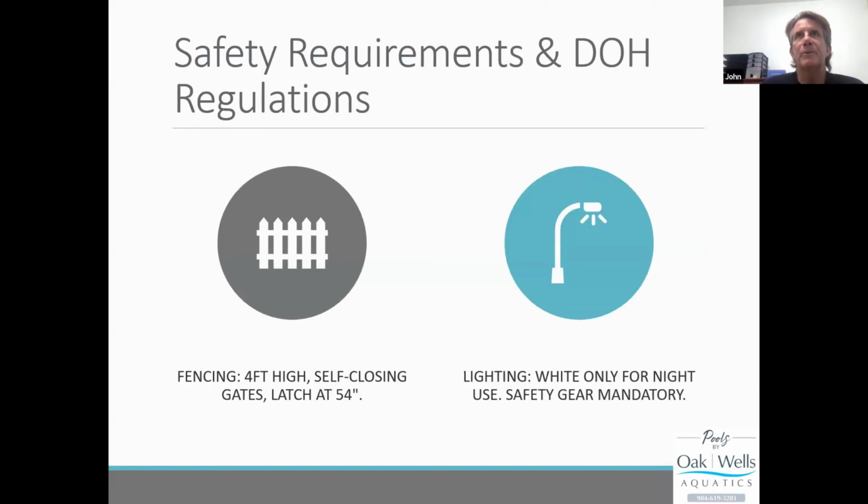Pool safety requirements are required at construction by the Department of Health, and they're monitored with either annual or biannual inspections. The safety requirements include a very extensive list of things, but the most common ones that we see problems with, number one, are fences and gates.